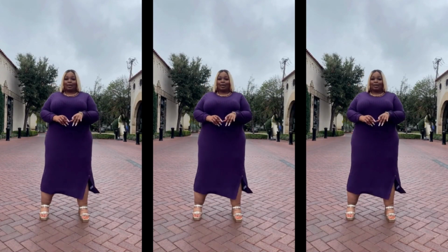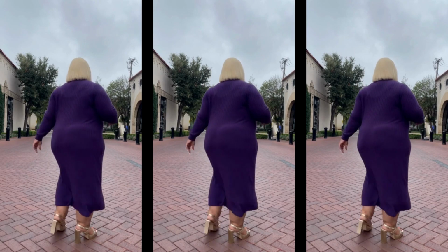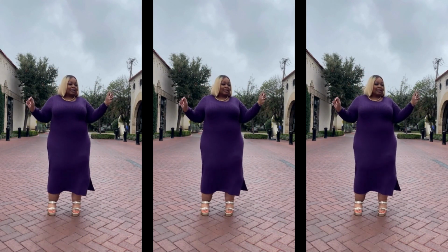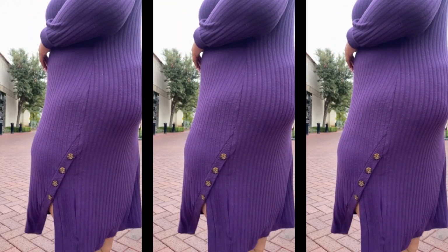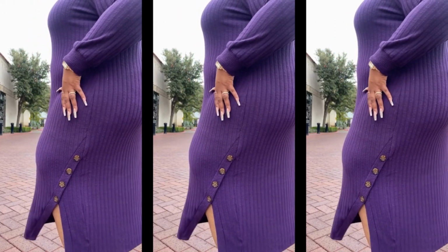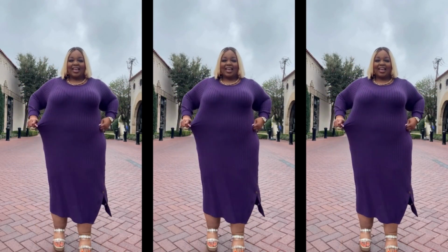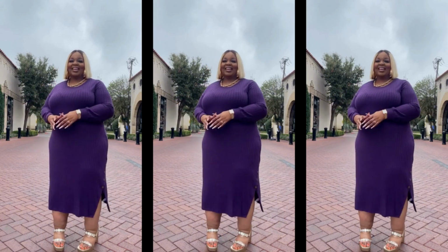So let's start with this look that I have on right now. The details of this dress: it comes in 4 different colors, y'all. For all of my cousins who love black, this dress also comes in black. It goes from sizes 1X all the way up to a size 4X. I got my regular size, which is a 3X, and the brand for this dress is Terra and Sky. I think I'm pronouncing it correctly, okay?